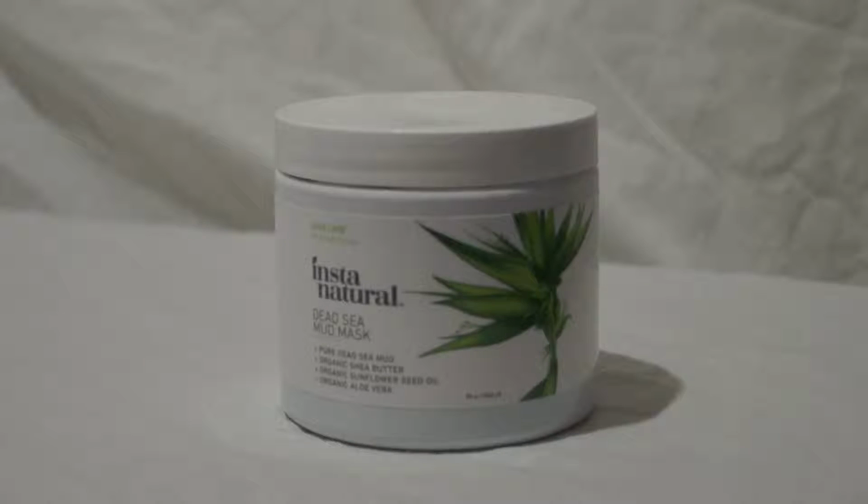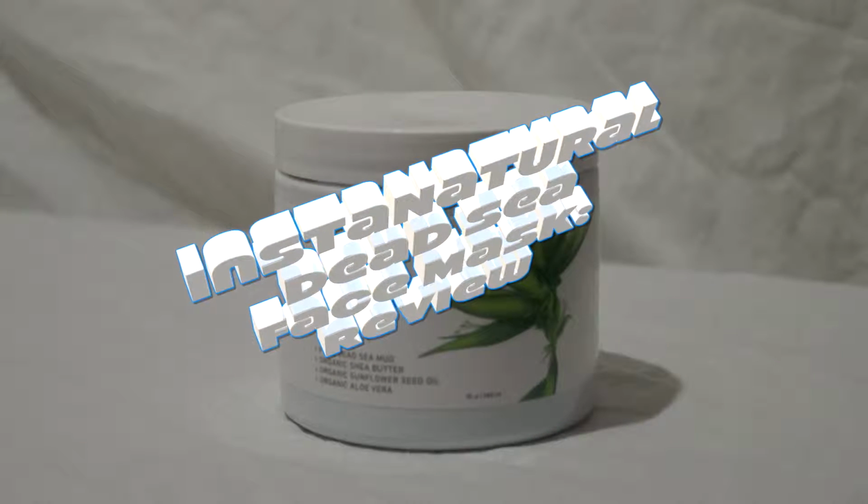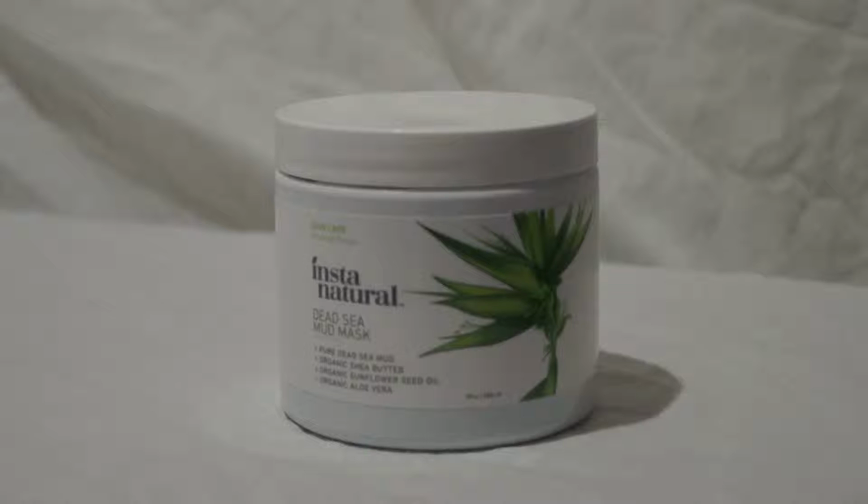Okay, I have a type of product I haven't actually reviewed before. It's InstaNatural Dead Sea Mud Face Mask. It's a facial cleanser, pore reducer. It's also a 100% natural remedy for dry or oily skin. It also helps with acne and blemishes and complexion skin. A lot of people have complexion skin.